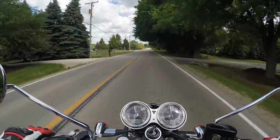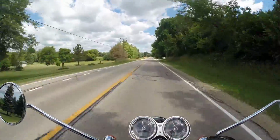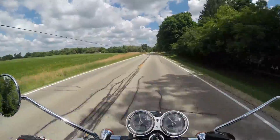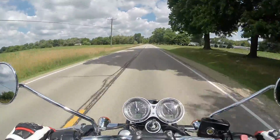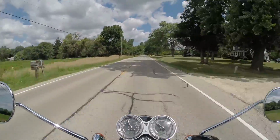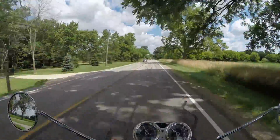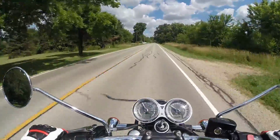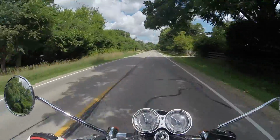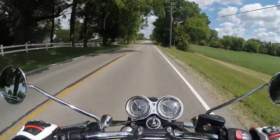It revs to 55 like no problem whatsoever. Woo-hoo! Dang, this thing is fun. This can get you in trouble, that is for sure. Okay, I'm gonna make sure I don't get a speeding ticket before I get home here, because I like to continue riding motorcycles. I can't find anything wrong with it.